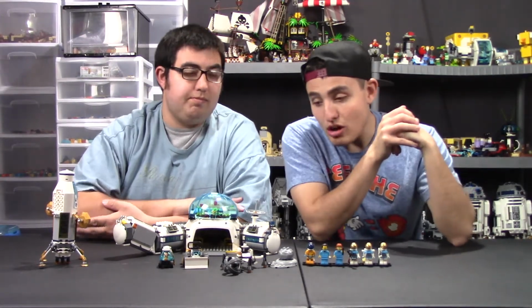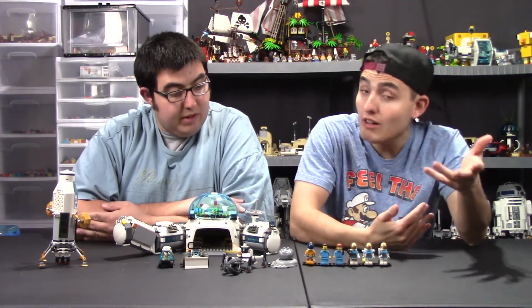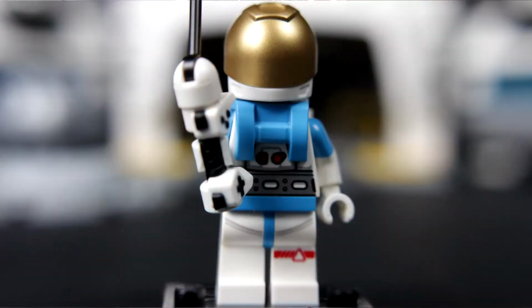Before we talk about the Lego, we're gonna talk about the minifigs. These space minifigs are one of my favorites, the coolest minifigs I've seen in a long time. So first you got this astronaut guy.